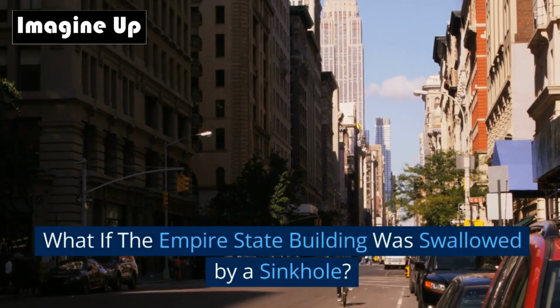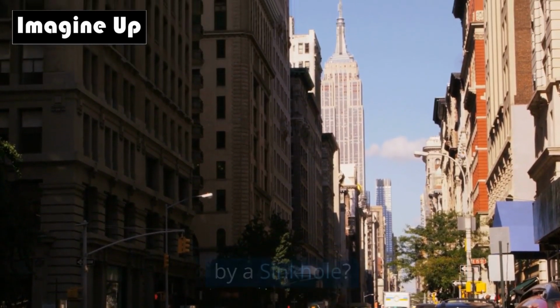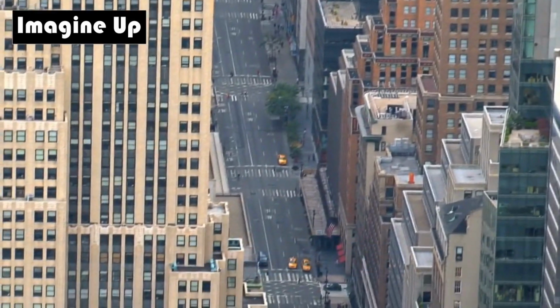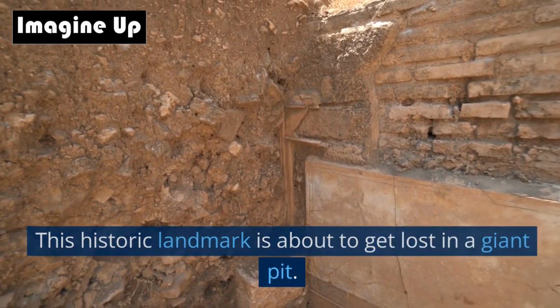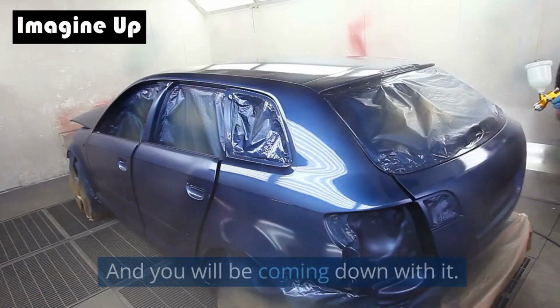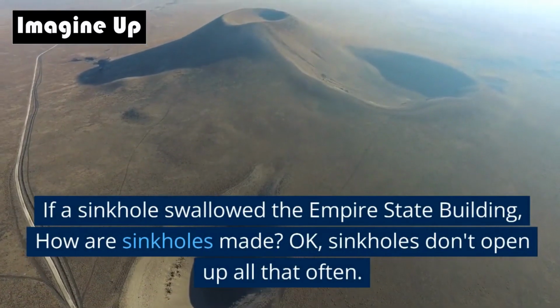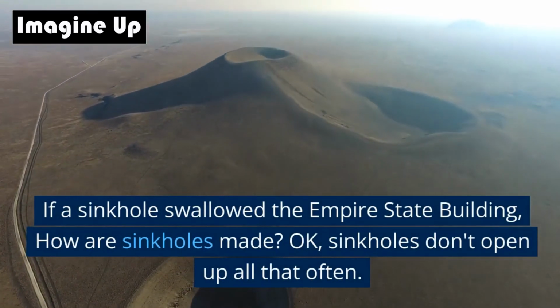What if the Empire State Building was swallowed by a sinkhole? The ground around the Empire State Building appears to be sinking. This historic landmark is about to get lost in a giant pit. And you will be coming down with it. If a sinkhole swallowed the Empire State Building, how are sinkholes made?